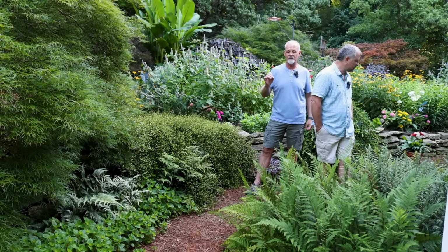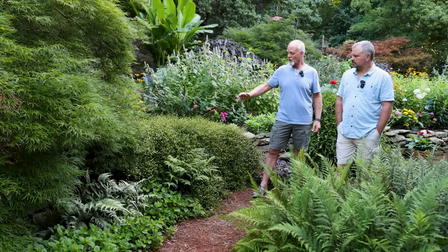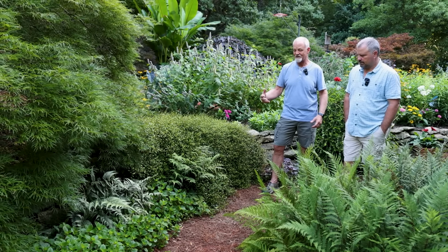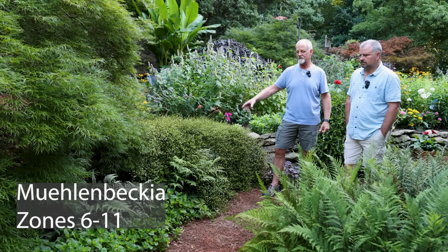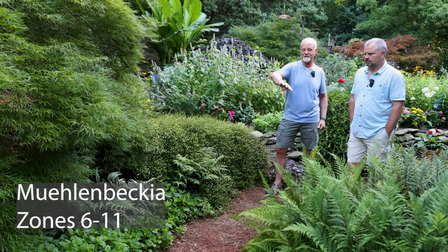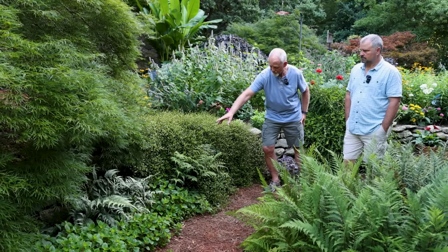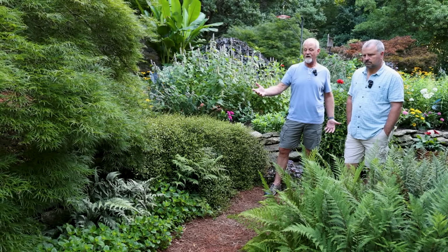I learned a principle from a landscape designer who always said, people always like to have things on the wall that cascade down, like the Muehlenbeckia here, and that's all fine and good. But she said one of the better ways to approach a retaining wall like this is to create a little bit more three-dimensionality by planting plants down at the base of the wall as well. So you get that kind of interaction between the fern and the wire plant right there. And then again, volunteers.